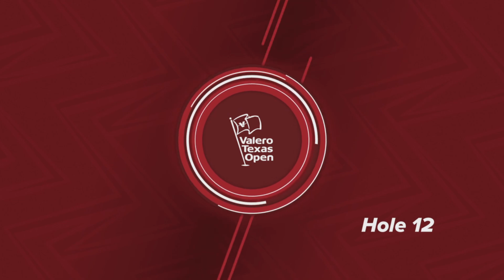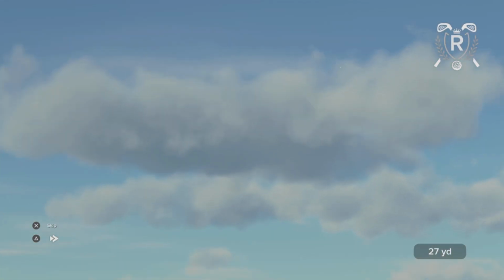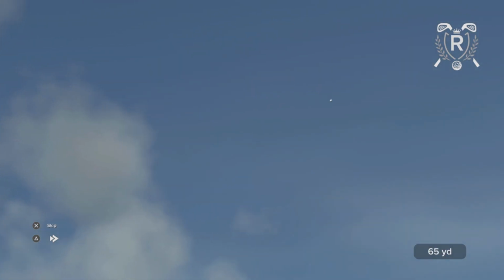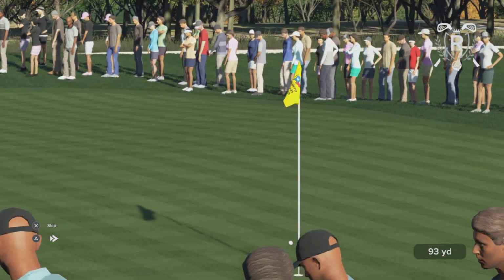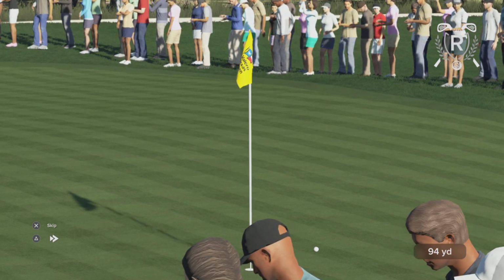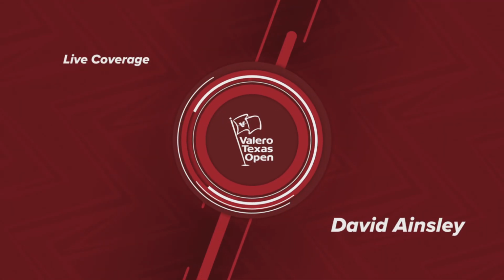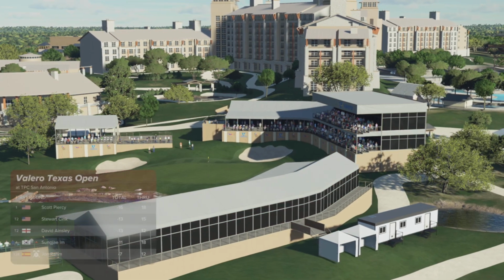Let's go to Jon Rahm. He's happy, just came off a birdie. Needs a little member's bounce to the right. Fought against the wind to stick that one. Our current leader is up by 3 shots.